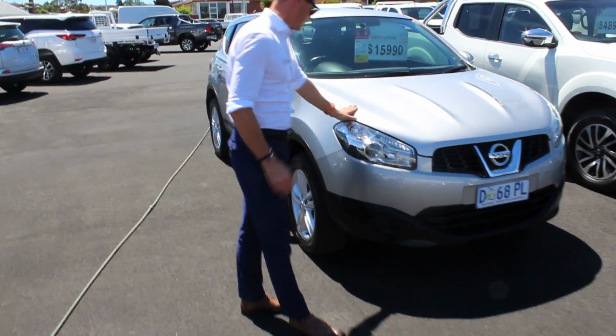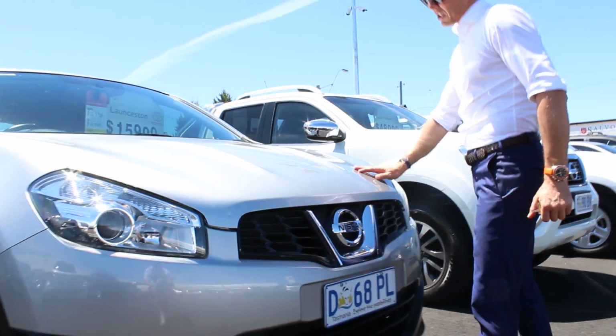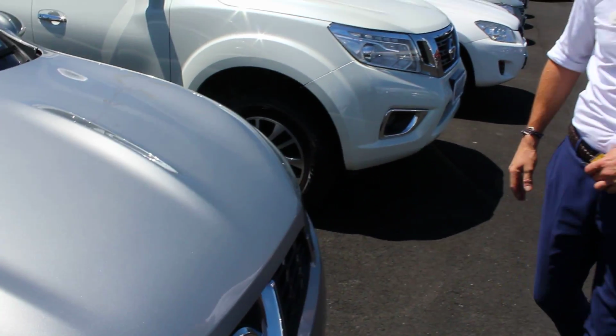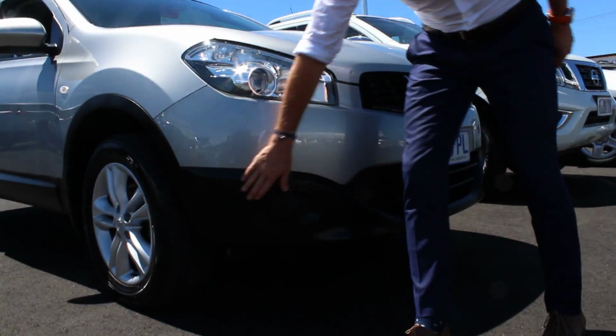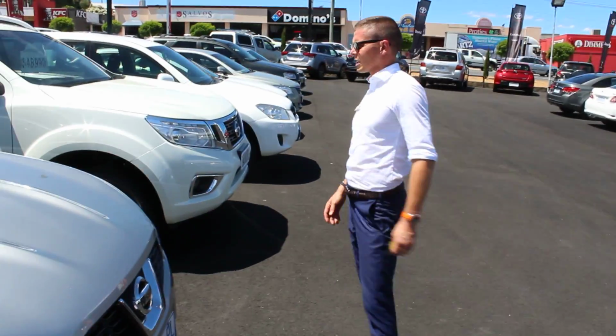If you look at just the front, the paint's in very good condition. It's a silver metallic, so really nice paintwork there. It's the ST version, doesn't have the fog lights. Let me look at the front. It's the odd stone chip, and the plastics are all in pretty good nick. Most of the driving was open road, being they live down at Fig Gold.